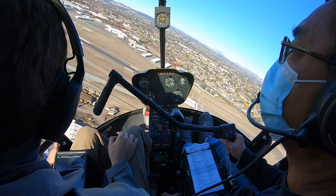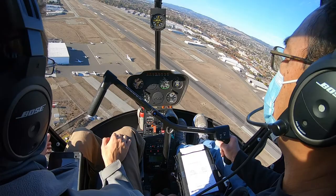In motion, just try to avoid overflying that. Exactly, yeah. And you're doing it exactly right, you just turned over the ramp instead.